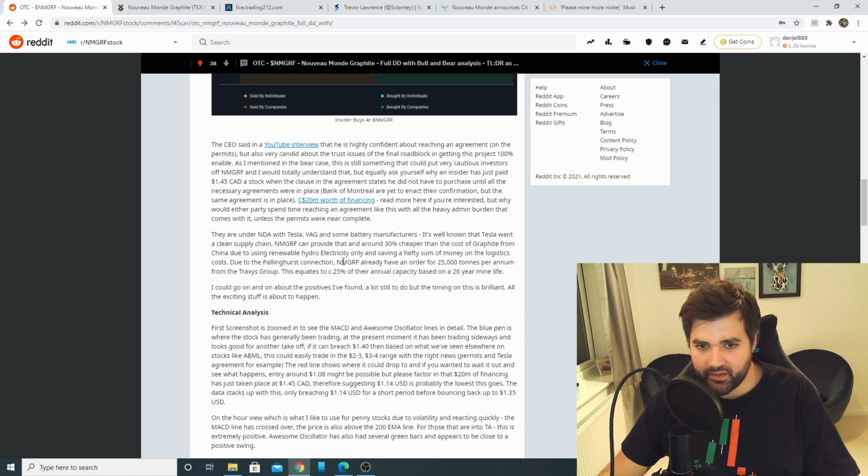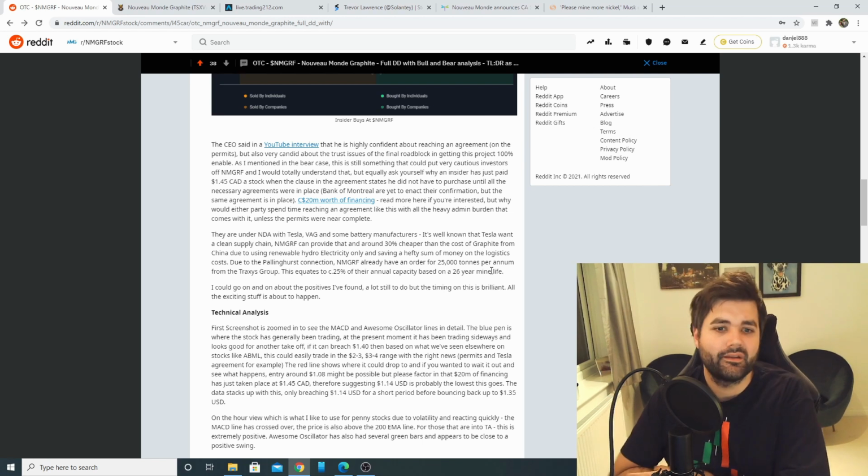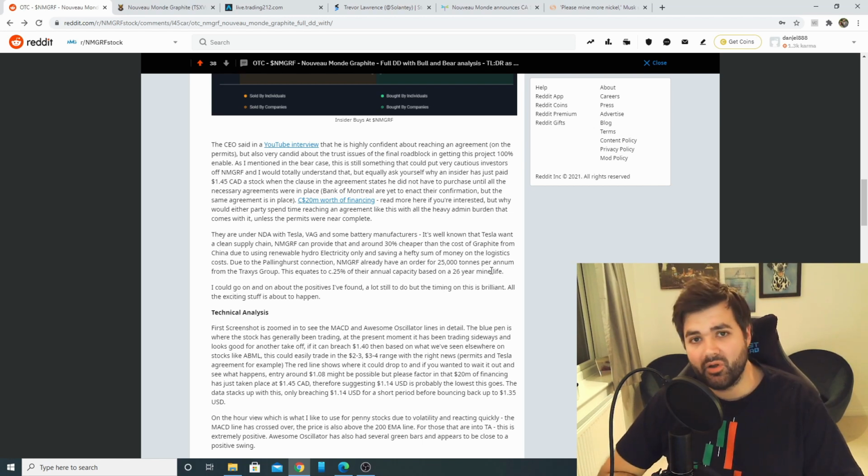The final point here on the bull case is that due to the Pallinghurst connection, Nouveau Monde Graphite have already got an order for 25,000 tonnes per annum of graphite from the Traxys Group. So already this equates to 25% of their annual capacity based on a 26-year mine life. Now they can scale up or scale down the mine life. It just depends on where the demand is. So if they really want to ramp it up, they can take more out. But just based on what they said in their investor presentation, you're looking at a 26-year mine life. So that's really, really good news.